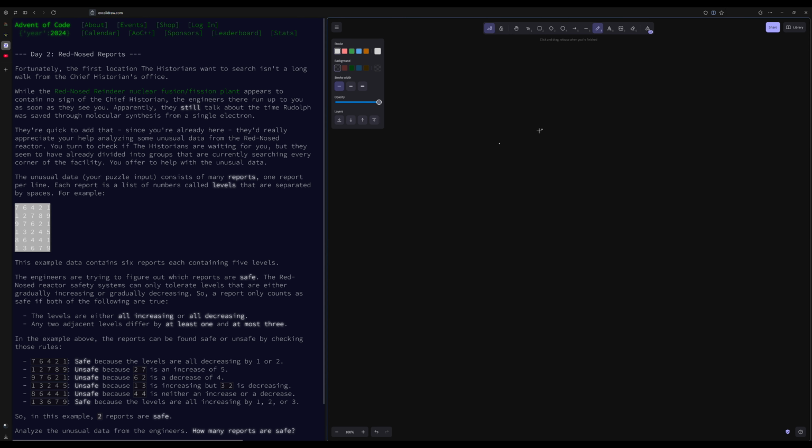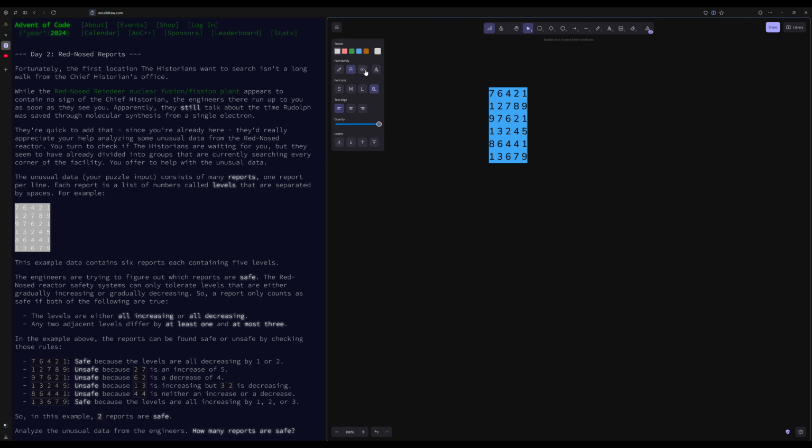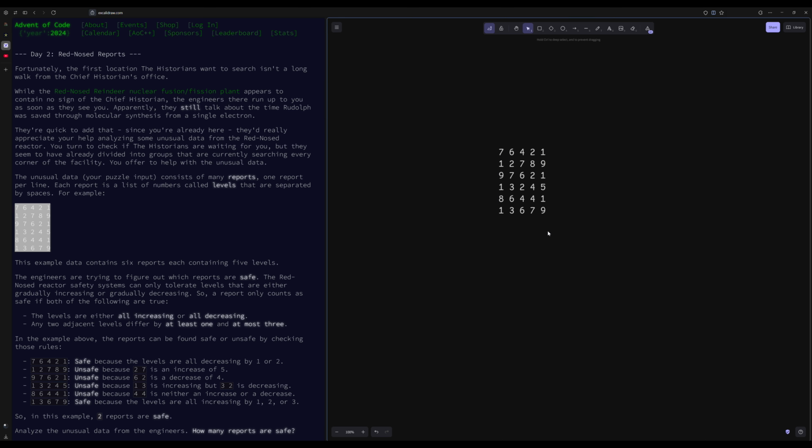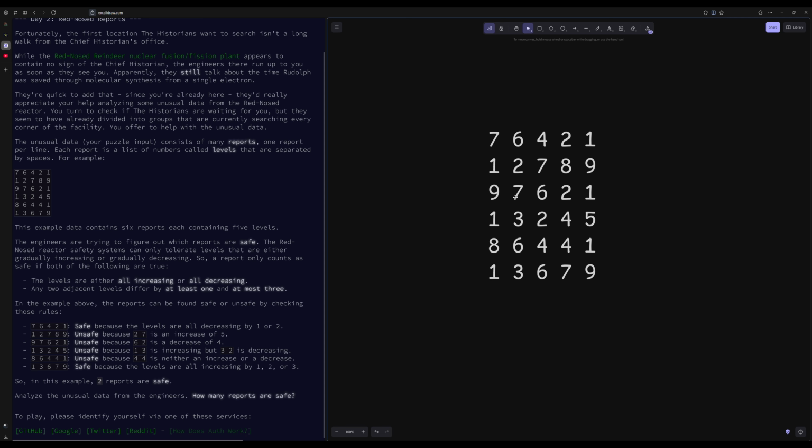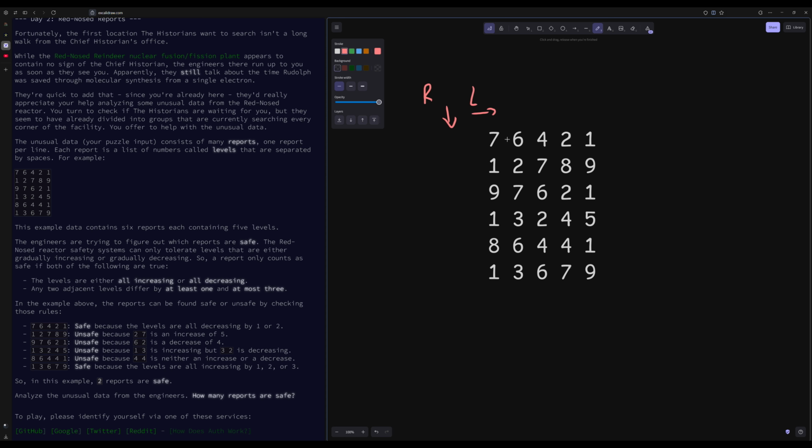So let's get this into our playground. I will use the text and let's increase the size, make it a little bigger, so that it's easy to read for us. Perfect. Looking at this example data, it contains 6 reports: 1, 2, 3, 4, 5, 6. And each contains 5 levels. So we basically have reports here and levels here, a total of 5 levels and 6 reports. It looks like a matrix.